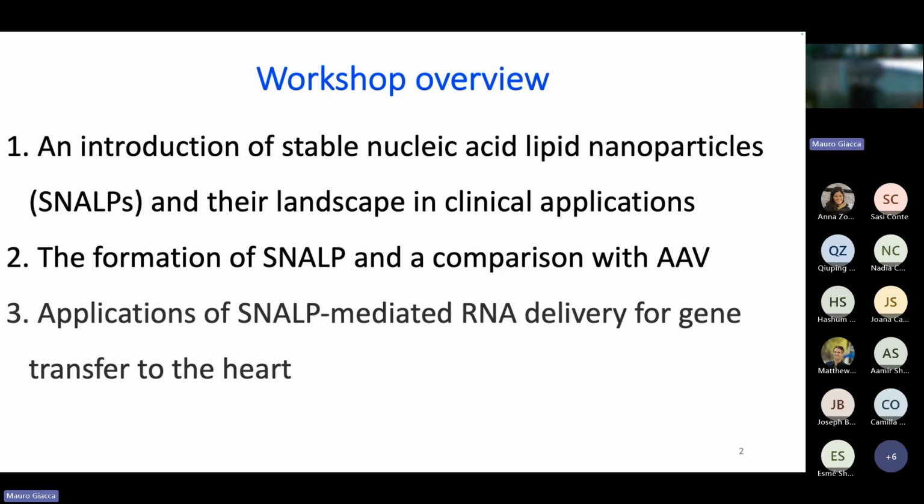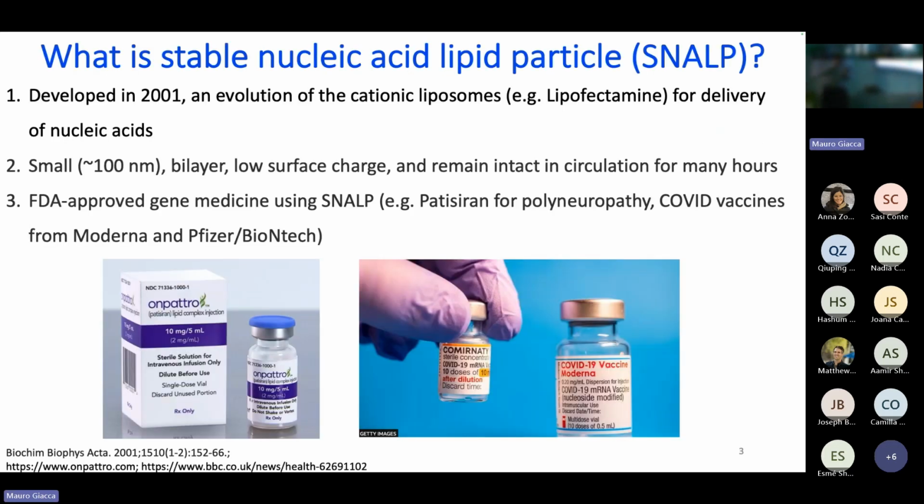And what is a stable nucleic acid lipid particle? This was developed in 2001, as an evolution of cationic liposomes like Lipofectamine for delivery of nucleic acid. It's quite small, around 100 nanometers. It's about 1,000 times smaller than a human hair. So it's a microscopic particle with a low surface charge, and it remains intact in circulation for many hours. And in particular, we have 3 FDA-approved products.